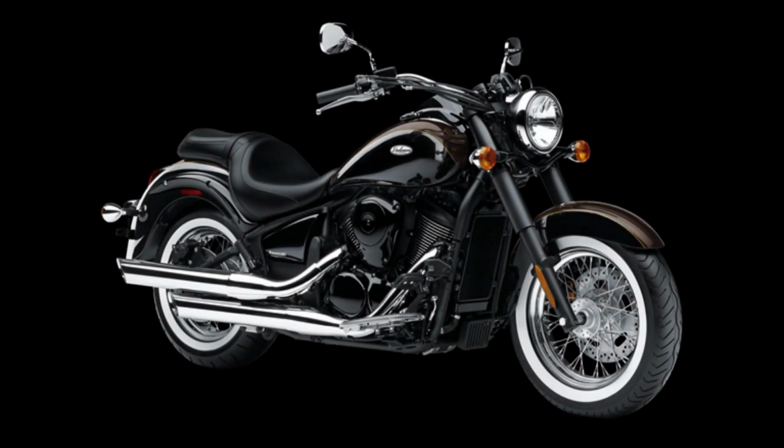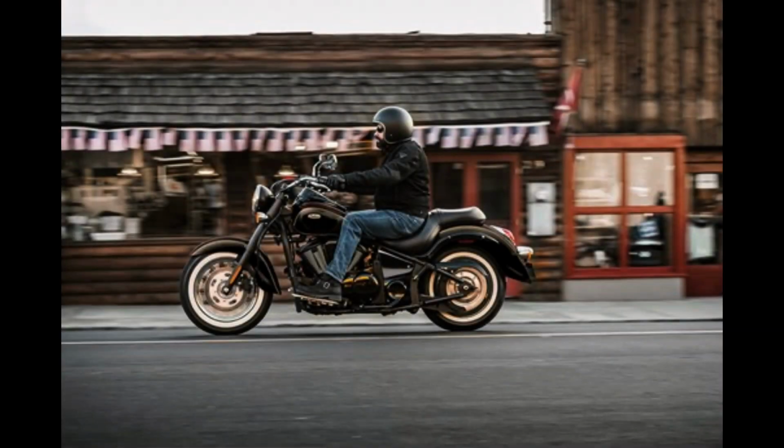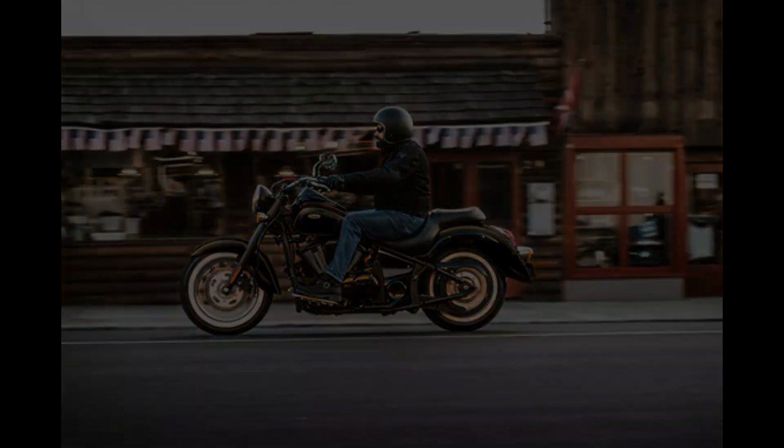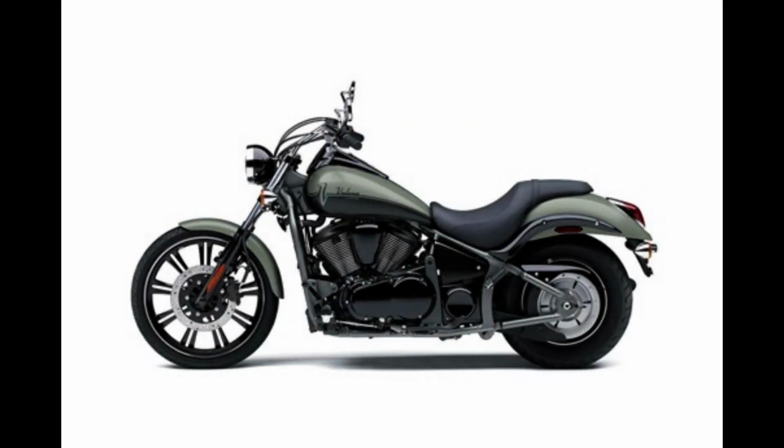We have the Classic, which is 620 pounds, starting at 9,000. And all of them have the 5-speed 900cc V-twin, whatever seat height that I gave above. So the Classic is starting at 9,000, has spoked wheels, white wall tires for that vintage look. Looks pretty cool in my opinion. The Custom has the alloy wheels and weighs a little bit less at 610 pounds.